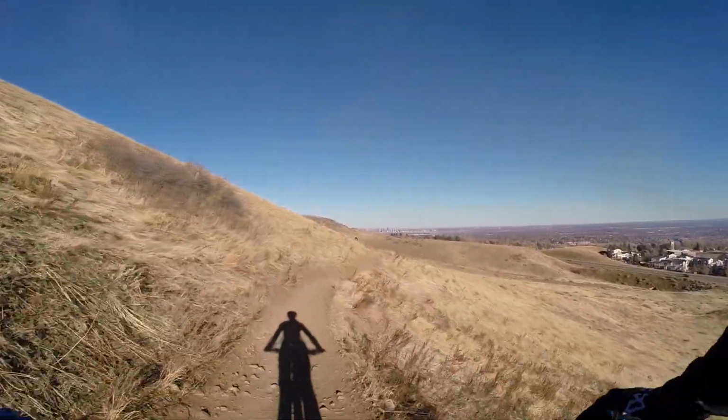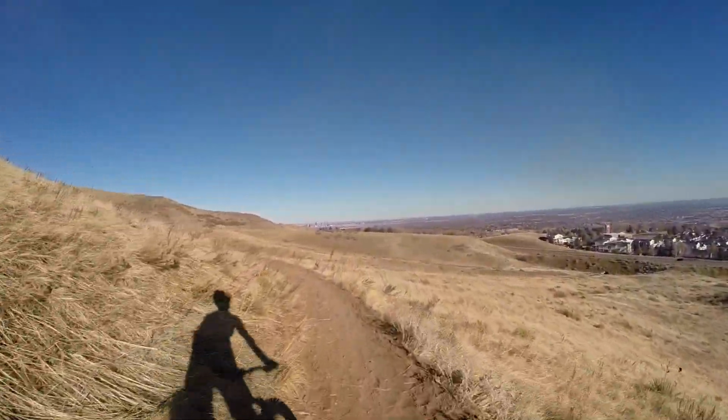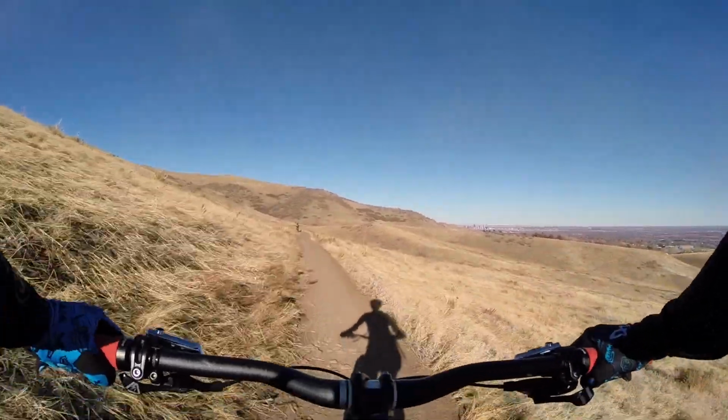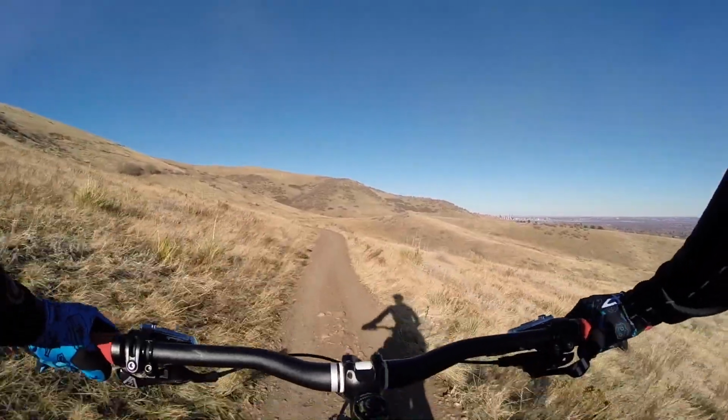That's a cool shot with Denver in the background. It's a super clear day today. You can see really far. It's kind of cool. We're so lucky to live here.